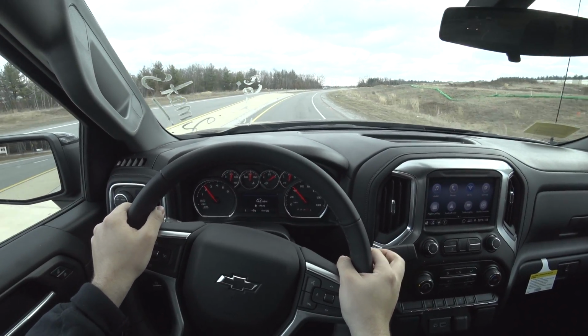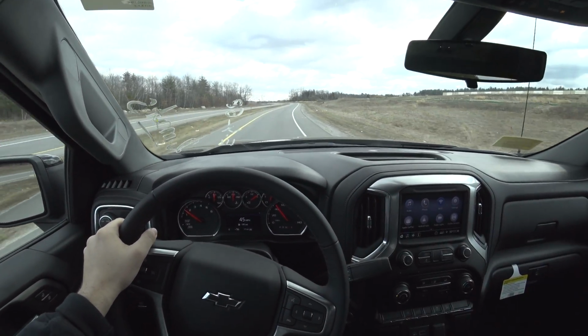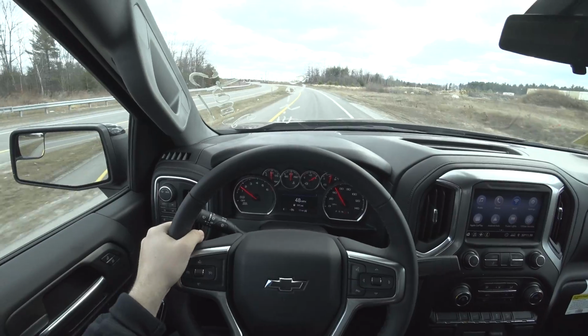The 10-speed is awesome. I really like this transmission. I just got out of the Blazer with the 9-speed, and that was extra good. But this is a really good transmission.